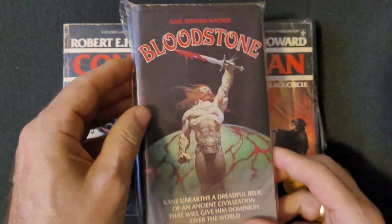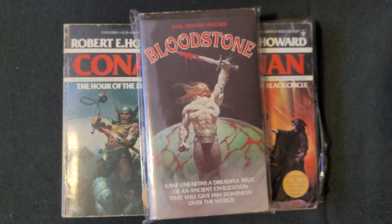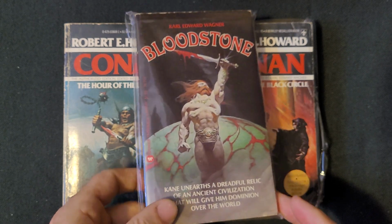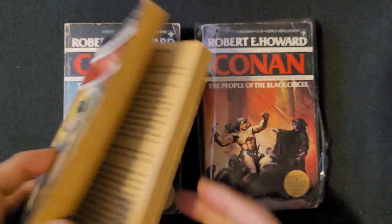This is what he looks like. This is from one of Carl Edward Wagner's novels. This one's called Bloodstone, and again, it features beautiful cover art and work by Frank Frazetta. So that's that, and then Edward Wagner also did this one.